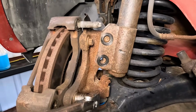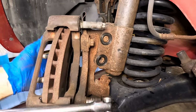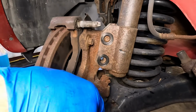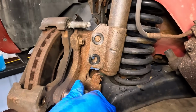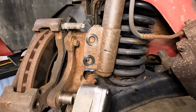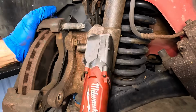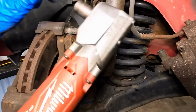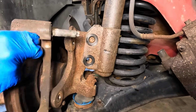Bottom one. Oh, come on now. No, don't do that. The spindle's trying to turn. There we go. Woohoo! Violent. There. Okay. Brackets off. Rotor's off. Things are out of the way.